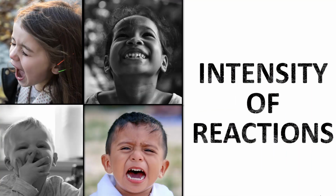Intensity of reactions. Some children have intense reactions to the world around them. More intense children might be very loud when they are happy and might cry very loudly when they are sad. Telling your child to be quiet won't help much because your child isn't trying to be loud or disruptive. Over time, help your child learn new ways to express intense reactions. For example, teaching your child to wave both hands back and forth instead of clapping allows your child to express herself in a way that is comfortable for everyone.